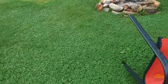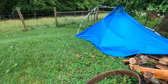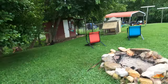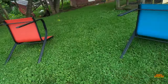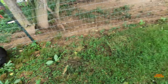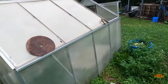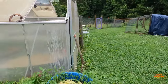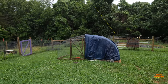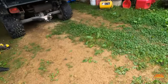We think we had a windshear, or whatever you call it, I don't know. Chairs are everywhere. The trees are cracked down here, and our poor little baby chicks. Are you okay? Look at those things. It almost took the greenhouse, a little bit messed up. But look, trees are laid down all back there. It was just like, boom, took everything.